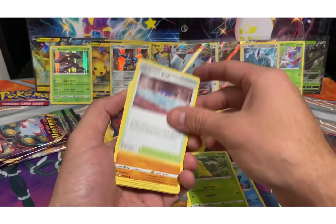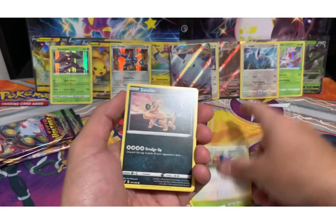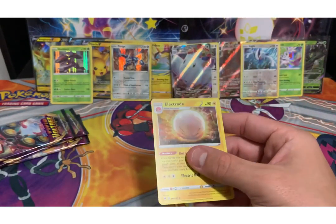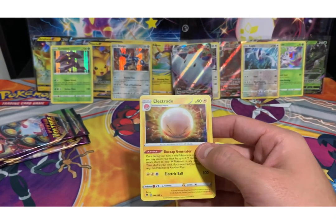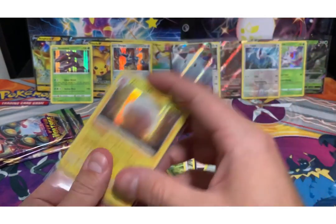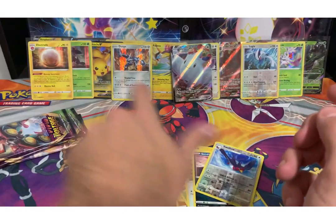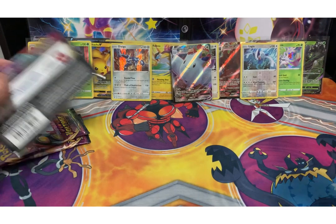Camerant, Kakuna, Swallow, and 8. Ooh, Electrode Hollow. Nice. I like that art. Looks like he's about to explode. Cool. What's that over here? Yeah, this is a pretty long video.